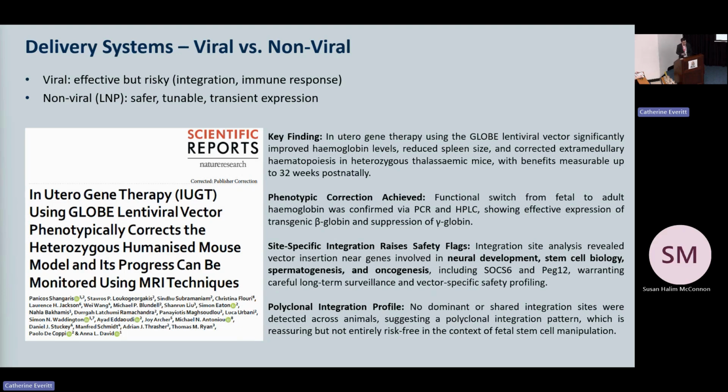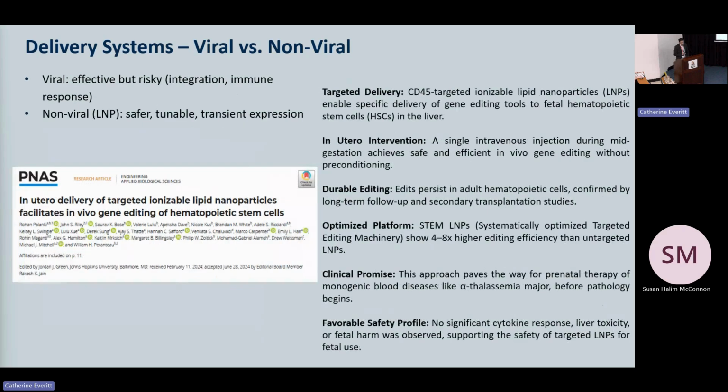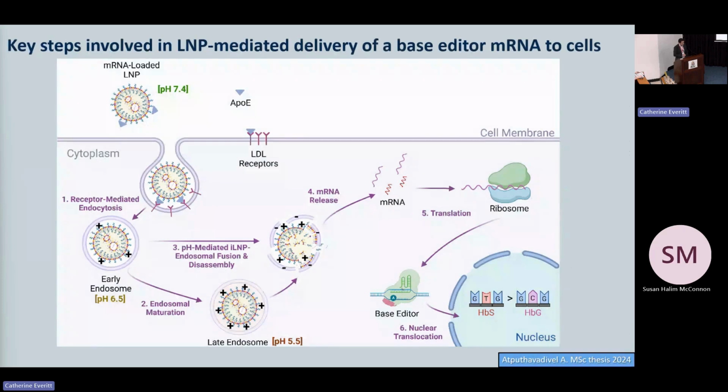So we said this is probably not safe, and you will never go through approvals. And then we started working with nanoparticles when I moved to King's, and the idea was there, and also other groups were working on it. So using nanoparticles to direct the gene editing tool to the hematopoietic stem cells in the fetus. So the idea, you have a nanoparticle which carries the mRNA. It is taken up by the cell, and basically, eventually, the base editor or any other editor will go to the nucleus and correct the defect in sickle cell disease.